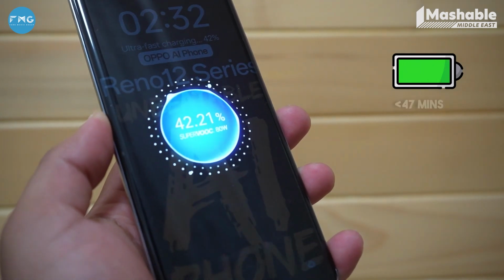And we've been testing the smartphone all day. We still have about 30% of the battery left. So yeah, solid specs across the board, but here's where things get interesting. OPPO is leveraging all this hardware to deliver some genuinely innovative next-level AI experiences that I wasn't expecting at this price point. And that's what we're going to dive into next.